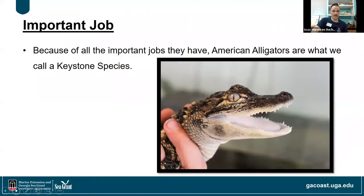Now, because of the important jobs the American alligator has, not only forming those gator holes, being ecological engineers, but also being apex predators, that's an important role too. They're what we call a keystone species. Now, let's learn all about what that means.